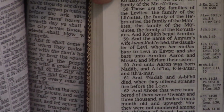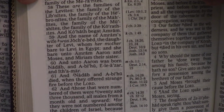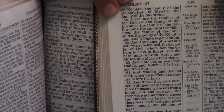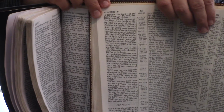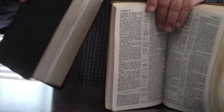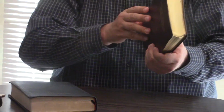But you can see, you know, the Cambridge is considered, I think, a 10-11 petit, which people say is fantastic. But look at the Nelson with center column reference. Looks just about the same. It's really close. And it's just the same deep white pages, dark print. So, great Bible. These old Nelson reference editions.